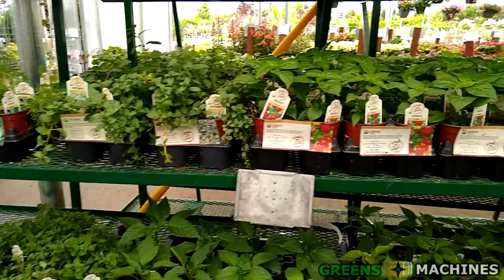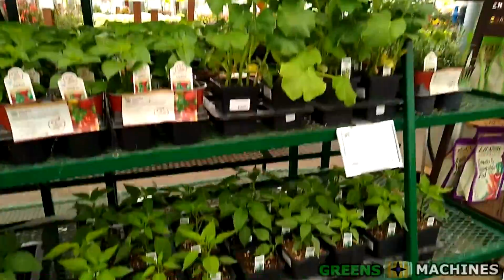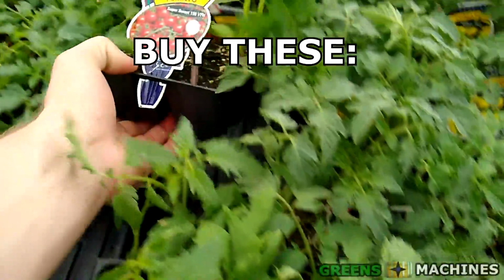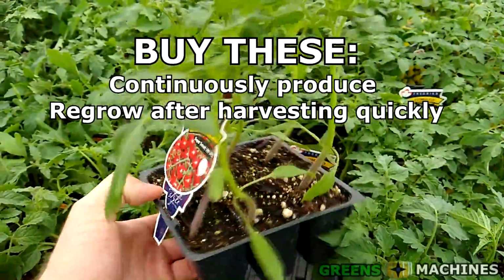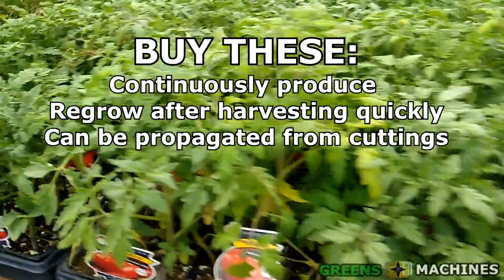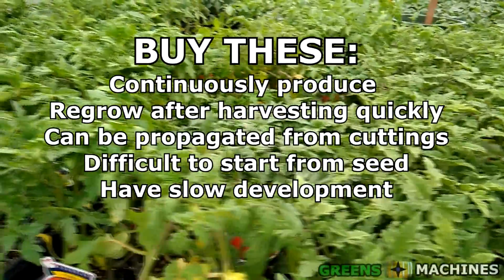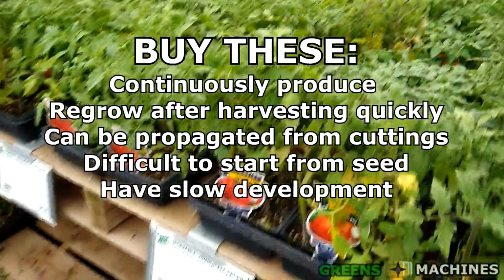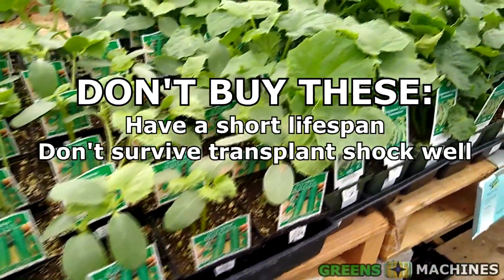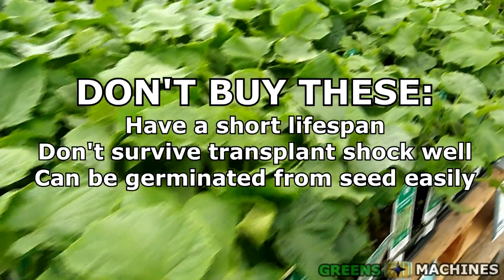So to summarize my advice from before, use the following criteria to help decide whether or not you should buy a certain variety of vegetable from the nursery. Buy vegetable starts of plants that continuously produce throughout the season or regrow after harvesting quickly, can be propagated from cuttings, and/or are difficult to start from seed or have slow development. Don't buy vegetable starts of plants that have a short lifespan, don't survive transplant shock well, and/or can be germinated from seed easily.